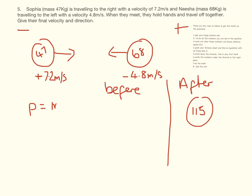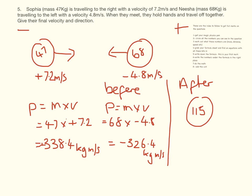So momentum equals mass times velocity. So you need to work out the two different sets of momentums and then add them together. So 47 times plus 7.2, and then 68 times minus 4.8. So I worked out the two individual momentums. I'm just going to add these together, and that is going to equal plus 12 kilogram meters per second. So that's my momentum before.